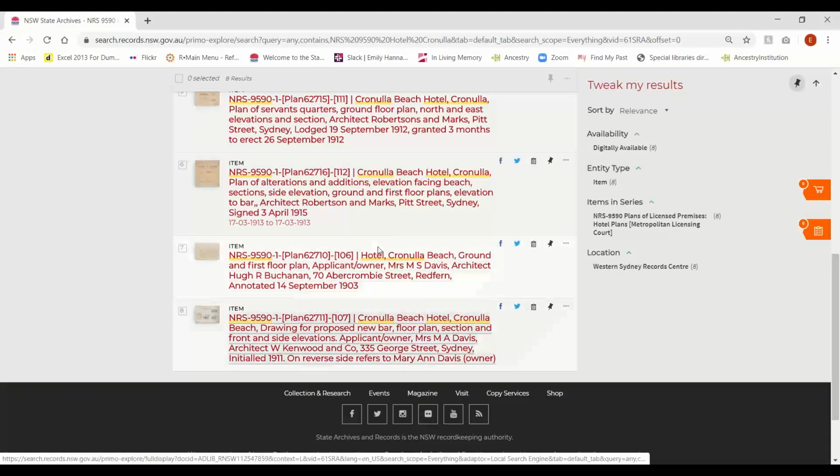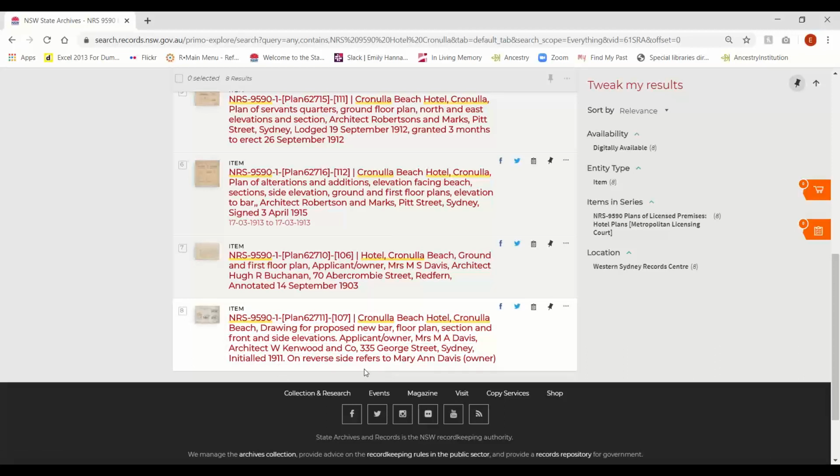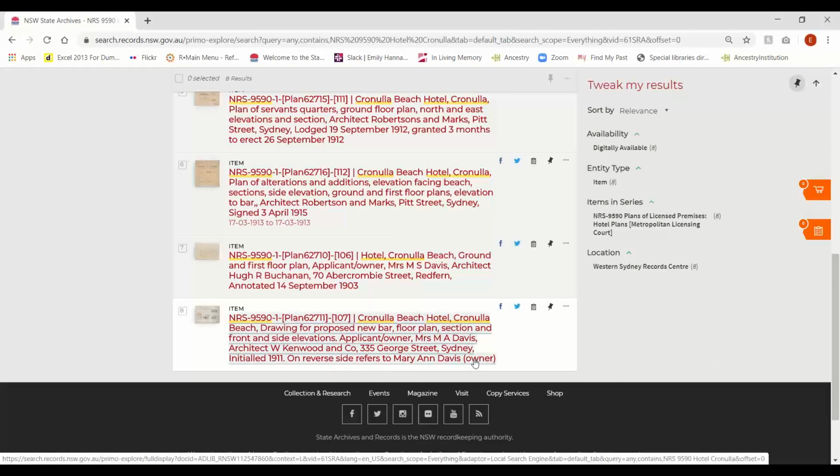Now we've also got noted that the owner is Mrs. M.S. Davis in 1903, and then we do have later plans from 1911 where the applicant owner is Mrs. M.A. Davis, 1911, and the reverse side refers to Mary Ann Davis as the owner. So she's owned that and kept that going for quite some time. And we'll have a look at some of these later plans.